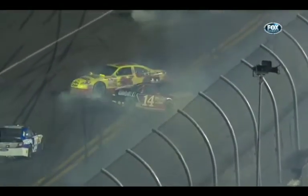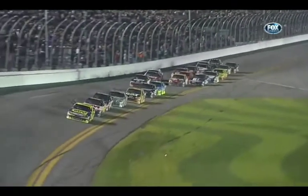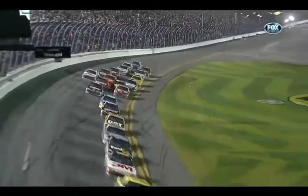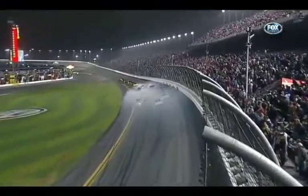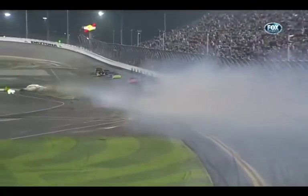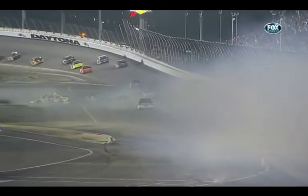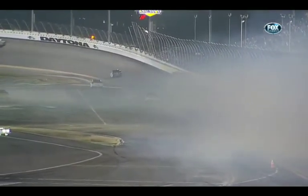That's about the 2nd or 3rd wreck we've seen on the exit of the tri-oval. It just starts narrowing up right there. Cars are really free and loose right through there. I'm telling you, you're running 200 mile an hour through there. It's hard to hang on sometimes. You saw there where Kyle Busch in the 18 jumped down in front of Ricky Stenhouse in the 6. I know Stenhouse hit Tony. I'm not sure if he got forced into him.